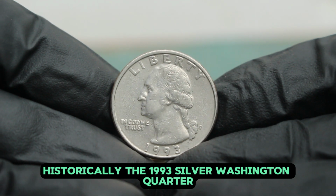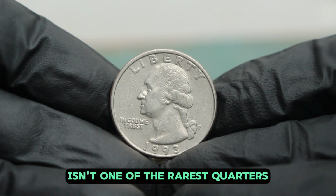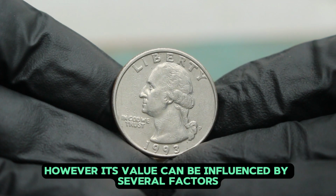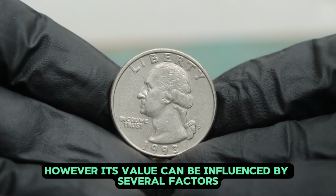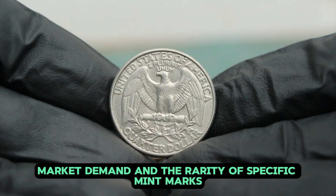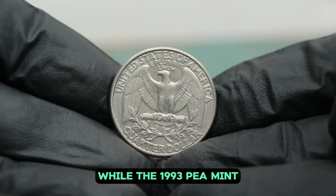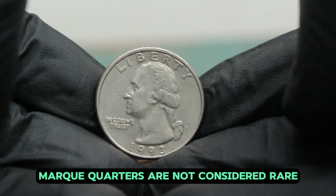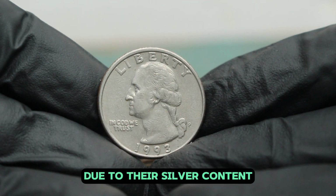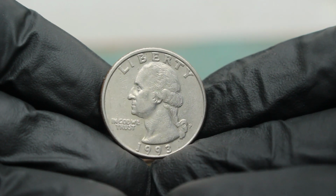Historically, the 1993 silver Washington quarter isn't one of the rarest quarters, as it was minted in fairly high quantities. However, its value can be influenced by several factors including its condition, market demand, and the rarity of specific mint marks. While the 1993 P mint mark quarters are not considered rare, they hold a special place among collectors due to their silver content and historical significance.